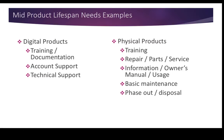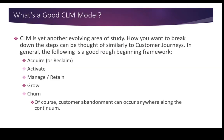So here's an example. For digital products that are in their mid-product lifespan, somewhere on that maturity curve on that last slide, people might need training and documentation, account support, and technical support. For physical products, they might need things like repair, parts, and service, and things of that nature that they wouldn't have needed at the beginning. What's a good CLM model?